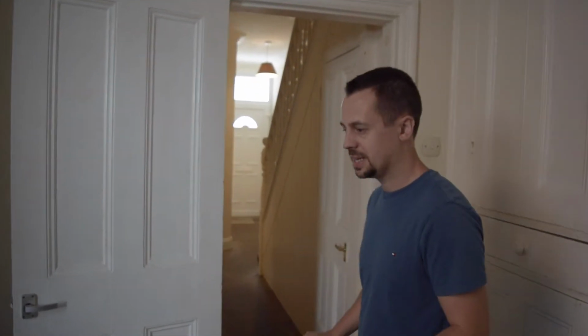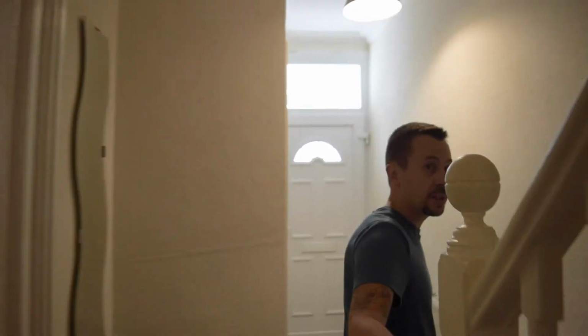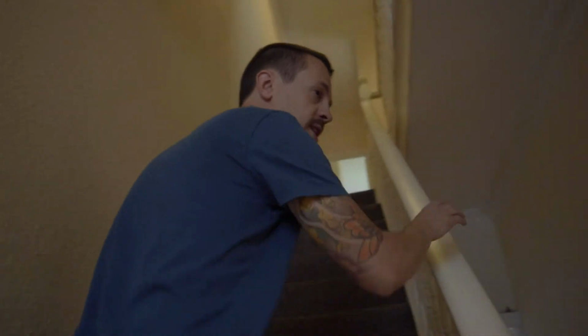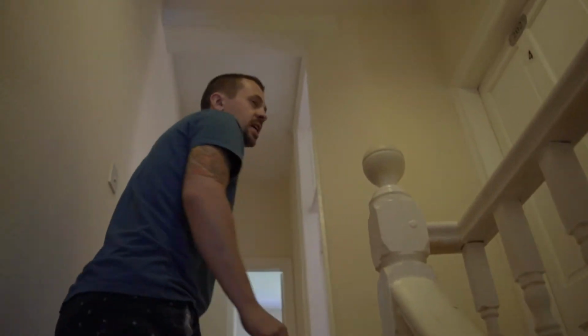We've got some work to do, but I'm excited about this house because it's not often that you get city centre properties like this at such a good price. I mean, the price on this is unbelievable. So we'll go upstairs and have a look. I noticed that the middle bedroom's locked and no one's got the key for it. So unfortunately, we'll just have to knock that door in. But we'll put a new door on anyway, so it doesn't matter.